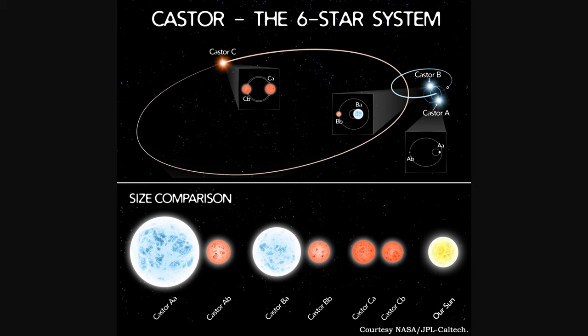Those two pairs are going around each other and have their own gravitational center. And while those two groups are doing their thing, at the same time, a little farther away, we have two smaller red stars in the Castor C system. They're going around each other, and they have a common center. And those two stars are going around in their own orbit around the Castor AB system, like that, at the same time.